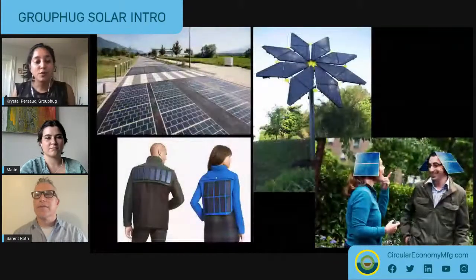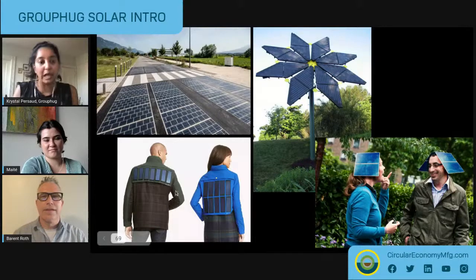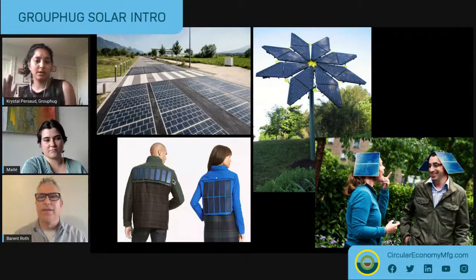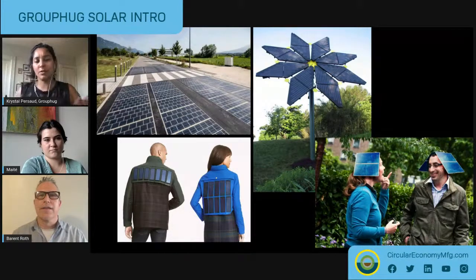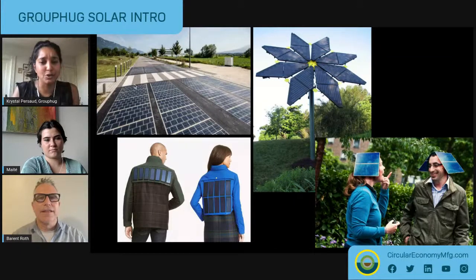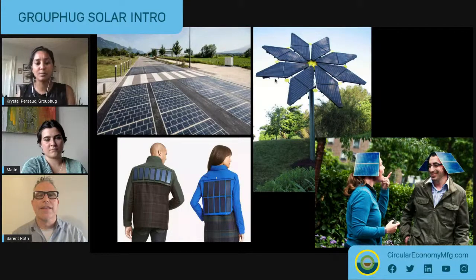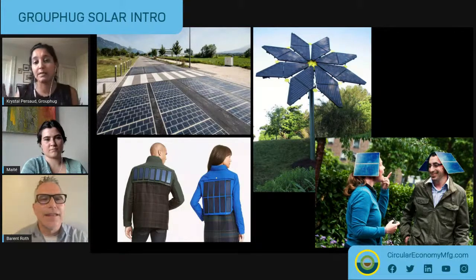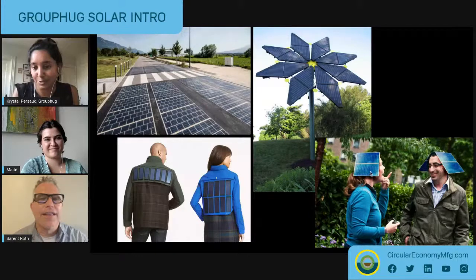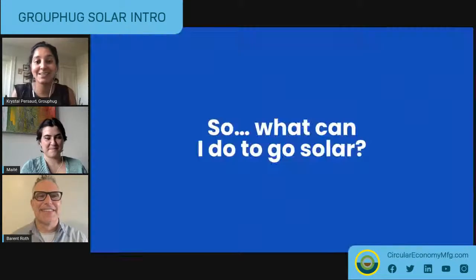And then just a few more. This is actually a Tommy Hilfiger project where they had these solar panels in jackets. And I believe there were power banks in the pocket. These are solar bricks. I believe this is in Germany. You might have seen some solar sunflower shapes in parks, or I think you can even get these in your backyard. This one is just super silly: solar panels on your head.